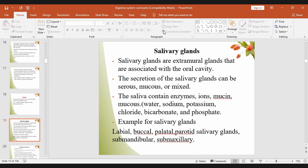The saliva contains enzymes, ions, mucins, and mucus. It has water, sodium, potassium, chloride, bicarbonate, and phosphate. The examples of salivary glands are the labial, buccal, palatal, parotid, submandibular, and sublingual salivary glands.